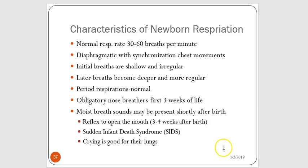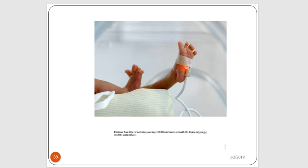So we really want to encourage babies to be allowed to sleep flat on their backs. We don't want anything in their environment that can occlude their nose or their airway. And keep in mind, crying is good for their lungs. If we have to assess their SpO2 readings, we will do so. It will look like a little band-aid with a light on the foot or the hand, but this is how we would assess their SpO2 rates.